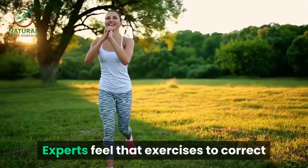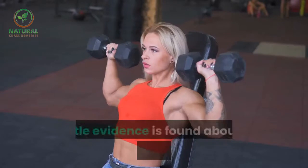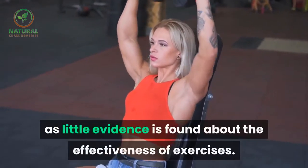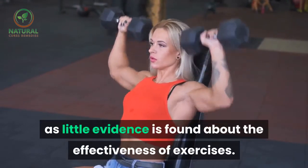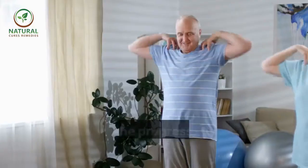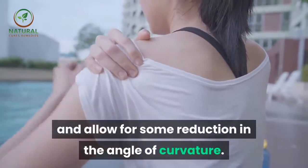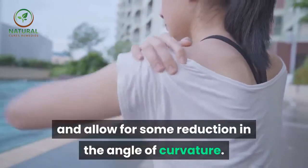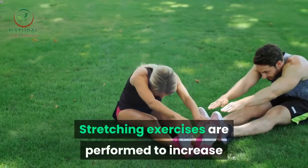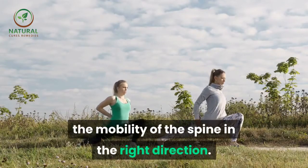Experts feel that exercises to correct scoliosis are not that effective, as little evidence is found about the effectiveness of exercises. However, exercises do help in slowing down the progress of the spinal curvature and allow for some reduction in the angle of curvature. Stretching exercises are performed to increase the mobility of the spine in the right direction.